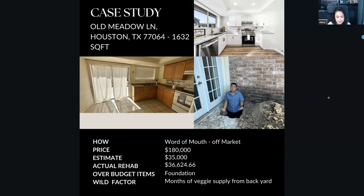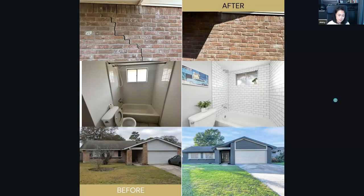All right, so here are some before and after pictures of the old meadow house. You see the crack here? It's damn big. After the foundation repair, it's gone. I try to fix up the shower nice.